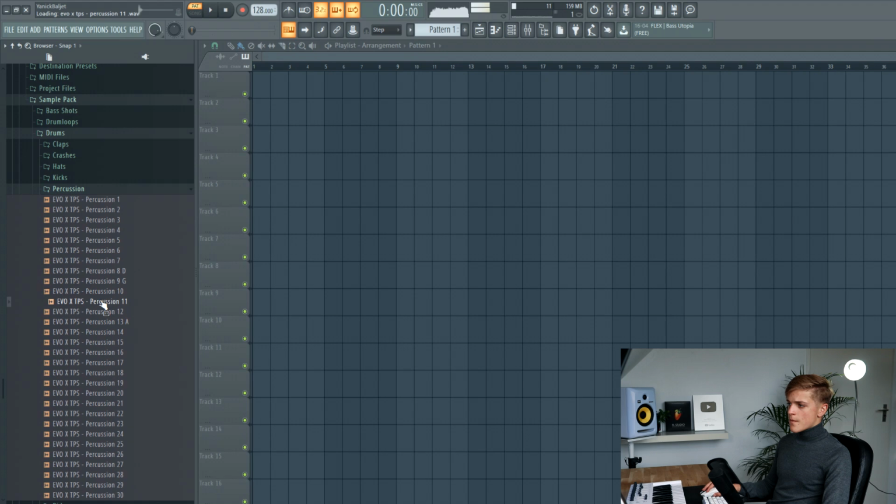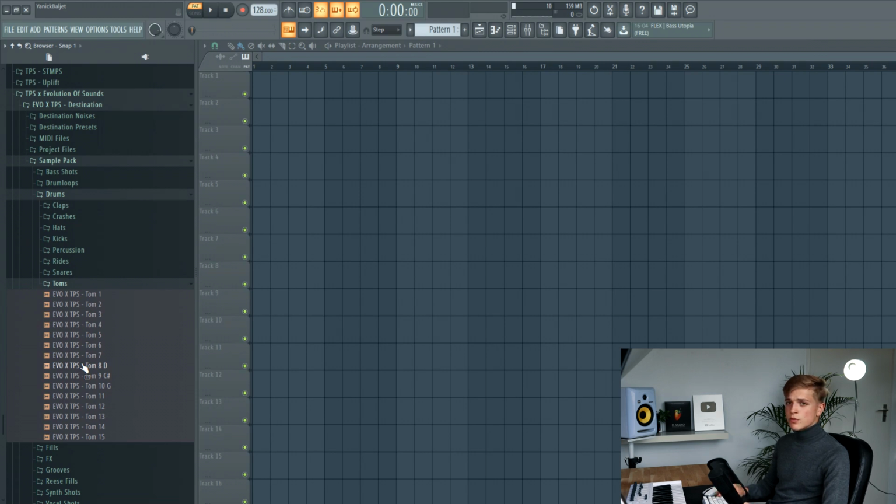interesting. And we got 15 toms, which are really important in the stem style. They get used a lot on top of a bass to get a little groove in your track. They sound like this.